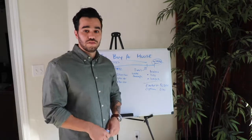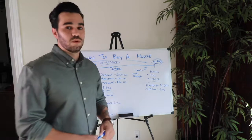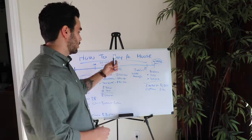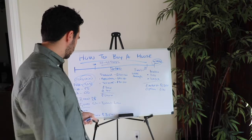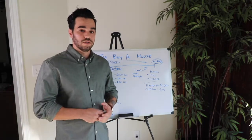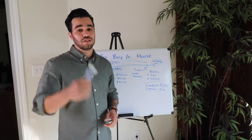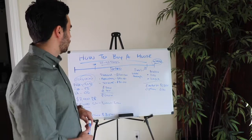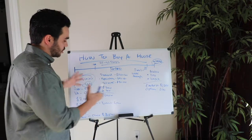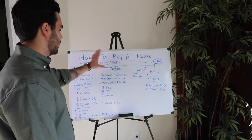The keys won't be delivered to you right there and then after you sign papers. What happens is it needs to be what we call funded, meaning that the loan that you're getting, plus your down payment, has been delivered to the seller. And once the seller has the money, that means it's funded, and we're legally allowed to give you the keys. Other than that, that's essentially what happens during the transaction. This is a pretty basic one.